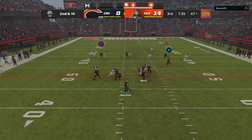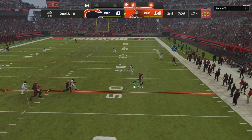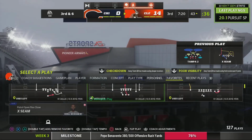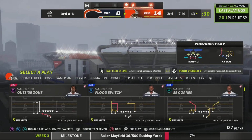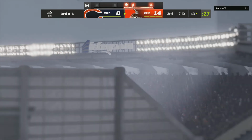Working out of the gun, Mayfield escaping the pressure right. He'll wind up getting 4 there on his own, but it will leave him now with a 3rd down situation. How about a tip of the cap to the defense? They're working against a very mobile quarterback, but all day long they've kept him under wraps. And on that play, they held him to a short gain.